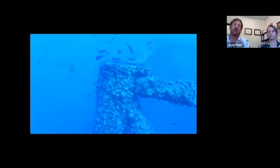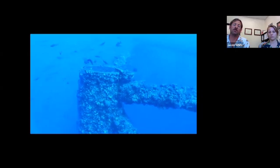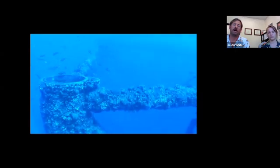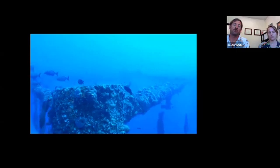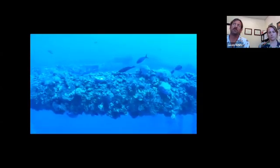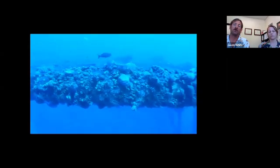So we took the ROV down to 440 feet. It's muddy at the bottom. You can't really see the last 20 feet, but it's pretty interesting, the amount of habitat and the sponges and the corals and stuff growing on it and everything living in the area. I think East Flower Garden Bank is like a half mile from there, so it's really close to all the coral reefs and things.